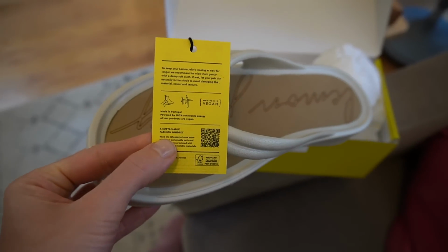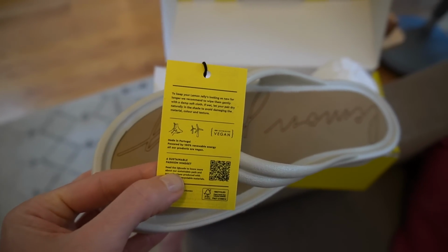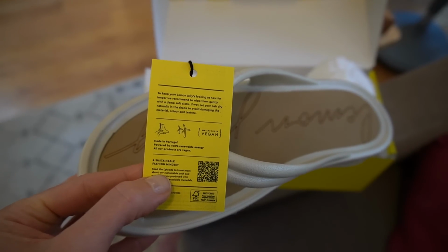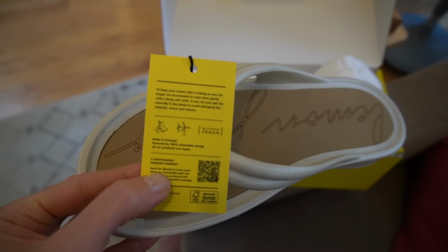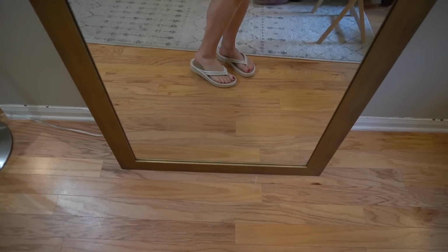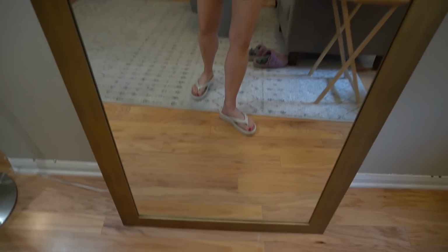The little tag says they're vegan approved, made in Portugal. And to keep your lemon jellies looking as new for longer, we recommend to wipe them gently with a damp, soft cloth. If wet, let your pair dry naturally in the shade to avoid damaging the material, color, and texture. All right, these are comfy. They have pretty good support too. I think I'm going to like these.